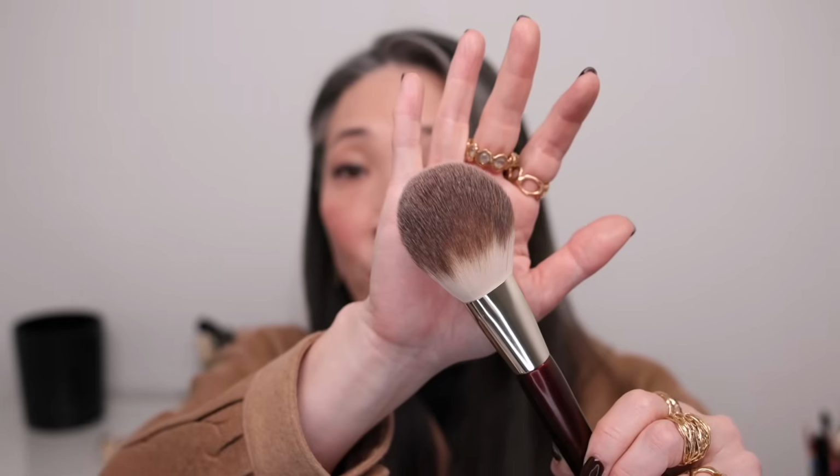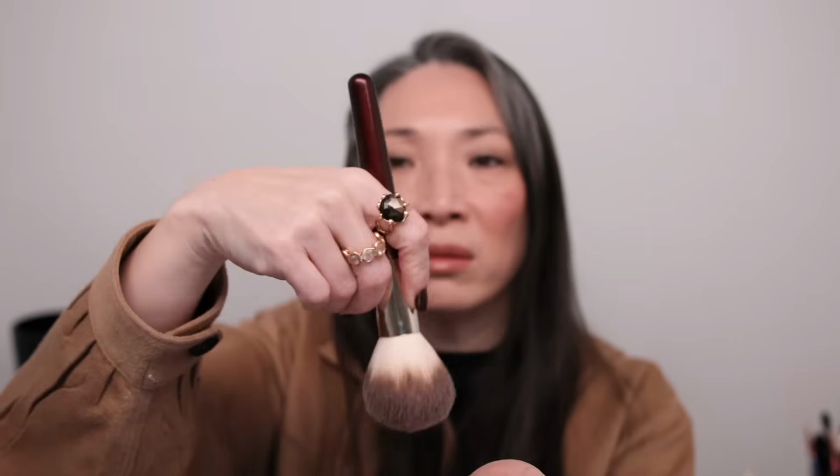You should probably take the same care when it comes to synthetic hair brushes, but I love the fact that they're just not as gentle. And so I'll just go in a little bit more roughly with my synthetic hair brushes. And when I rinse them, I get in there, I rinse them really roughly, and then I just dry them, and they're fine. At least my BK Beauty brushes, my Bobbi Brown brushes, my Hourglass brushes, they can take a beating and they're totally, totally fine.